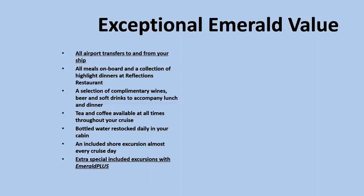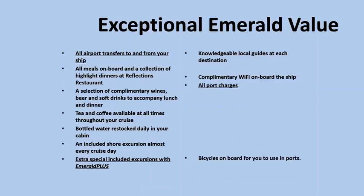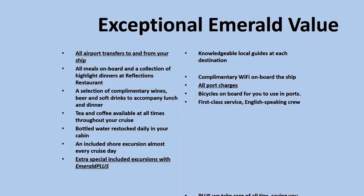We have a shore excursion each day, and then we also add a special shore excursion that in most cases with other lines would be an additional fee. We throw it into the equation there, all included. Of course, our local guides, Wi-Fi, port charges, bicycles, English speaking, everything's in English speaking on all of our ships, and then we take care of the tips and gratuities. You can add all that up depending on the cruise and everything, and it's $500 or $600 a week savings. So when you start comparing price and price, apples and apples, it's important to know what's included and what's not to get your client the very best value. And these are all brand new ships.